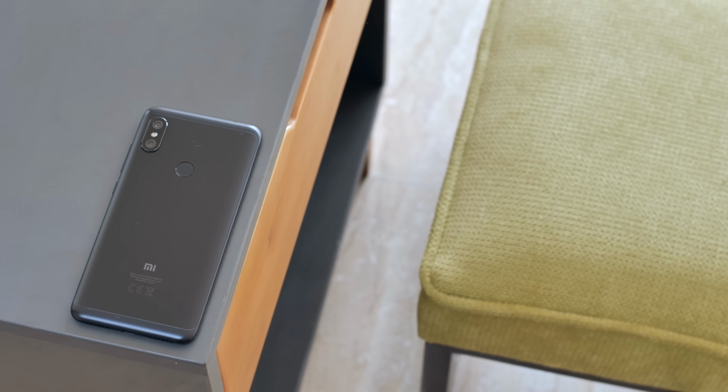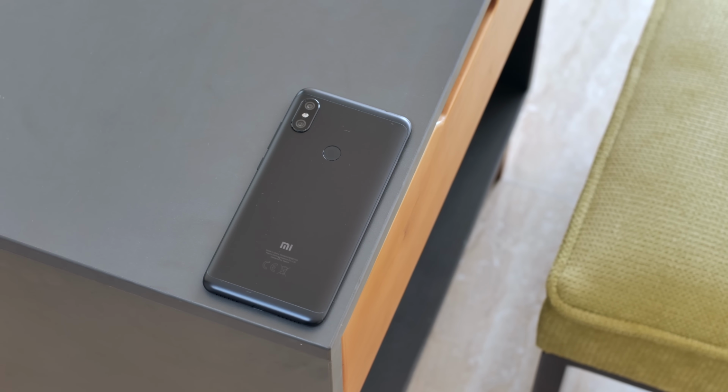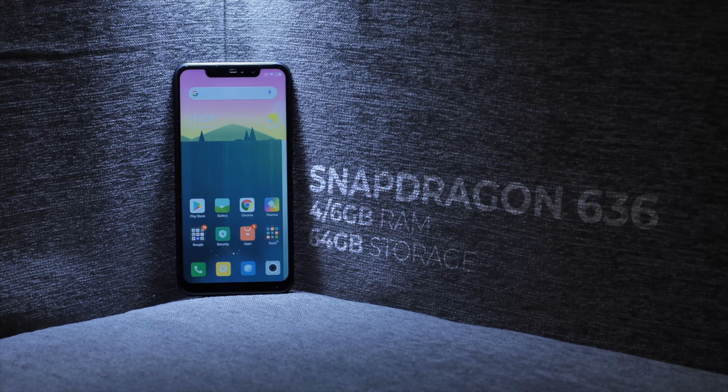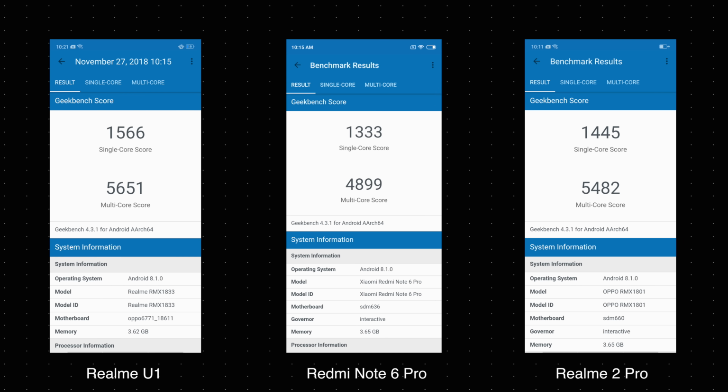So that's pretty much it when it comes to the upgrades in the Note 6 Pro. Everything else remains the same from the Note 5 Pro. So the specs remain the same too. The Redmi Note 6 Pro is powered by the Snapdragon 636 with up to 6 gigs of RAM. When it comes to the benchmarks, the phone does not manage to beat the Helio P70 on the Realme U1 or the Snapdragon 660 on the Realme U2 Pro.